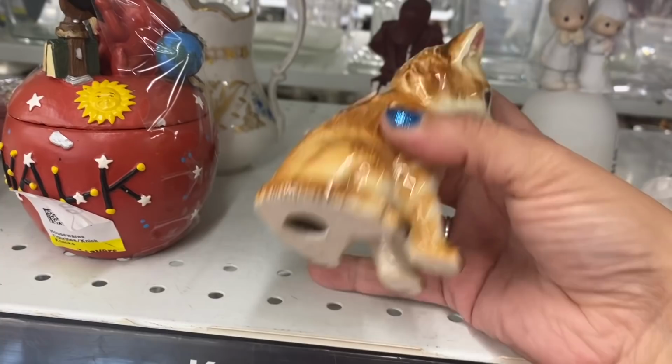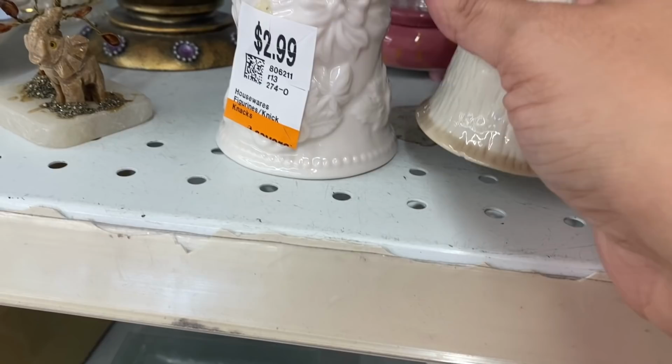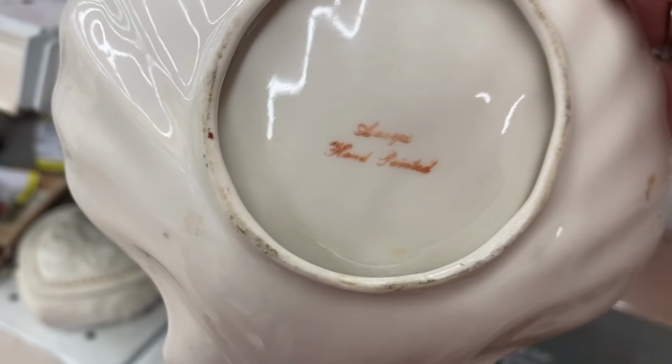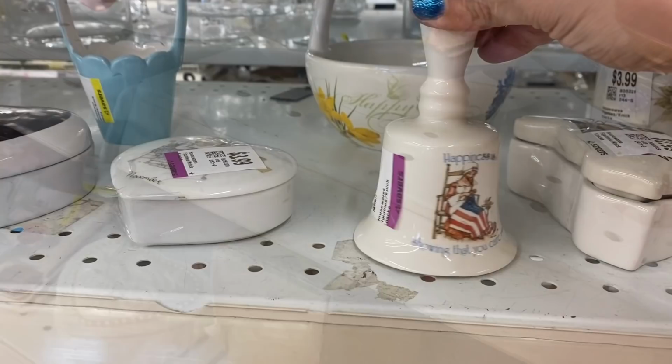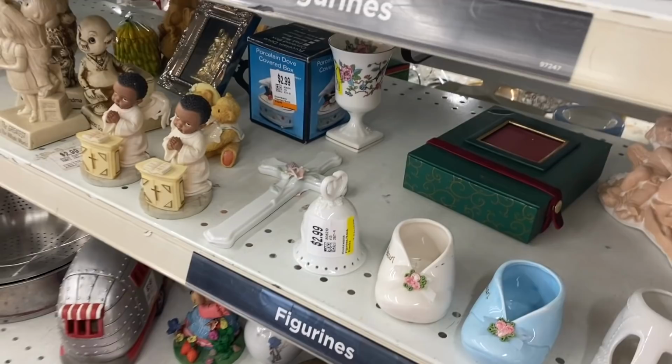This little kitty's cute. This little owl bell. Price Products. New Jersey. This little shell dish looks promising to me, so hand-painted. So I'll definitely look that up and see what I can find on that. Here's a little Holly Hobbie bell. I know these things used to have a pretty high resale value, but I've heard that they have kind of depleted in that area.